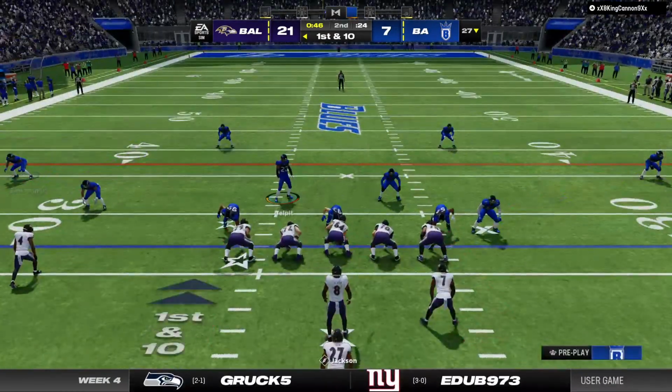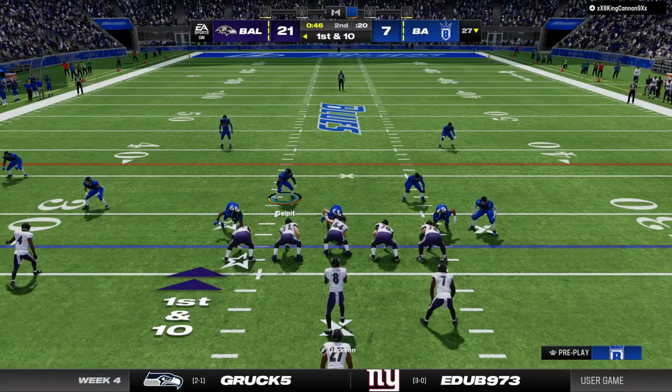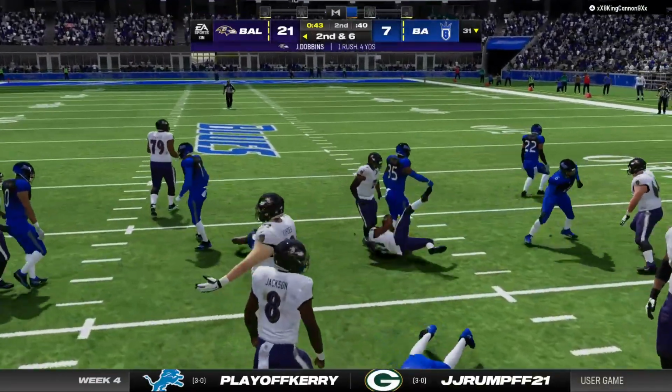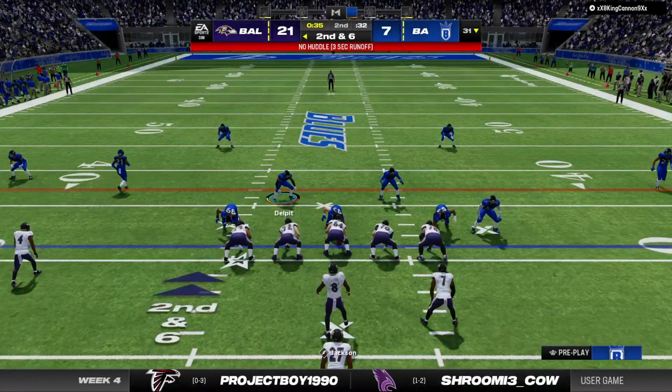The Ravens offense set at the line for this next drive, already enjoying a two-score lead here late in the second quarter. Not a ton of time left. We'll see if they can work this at least into field goal range and try to get three to add on even more to their lead.